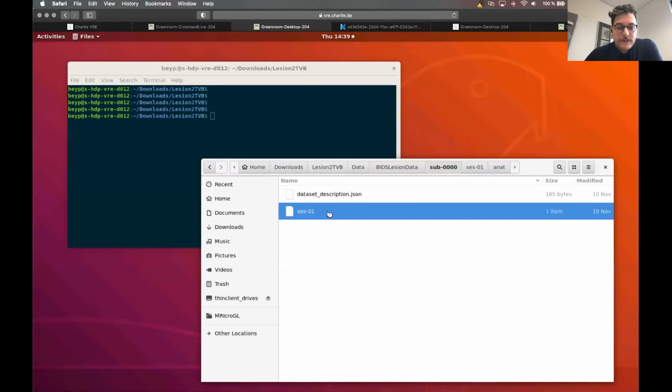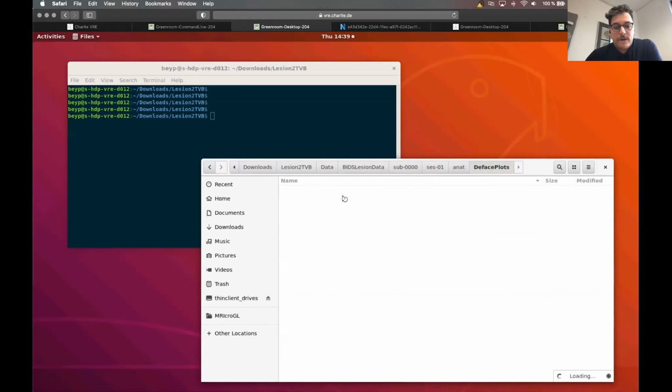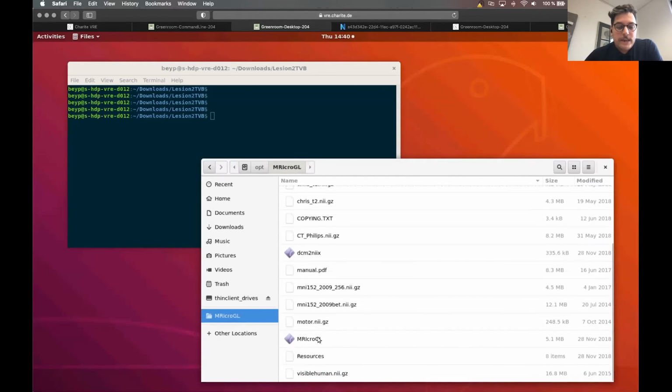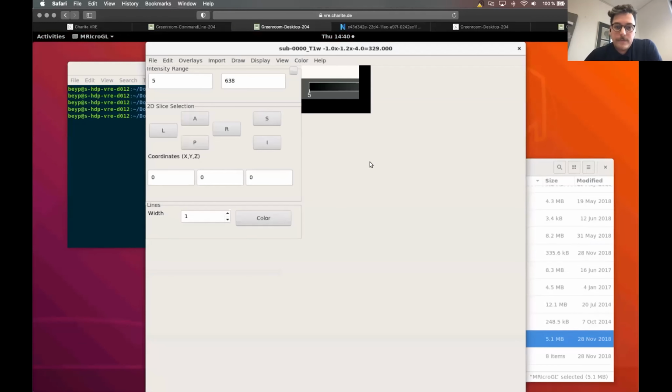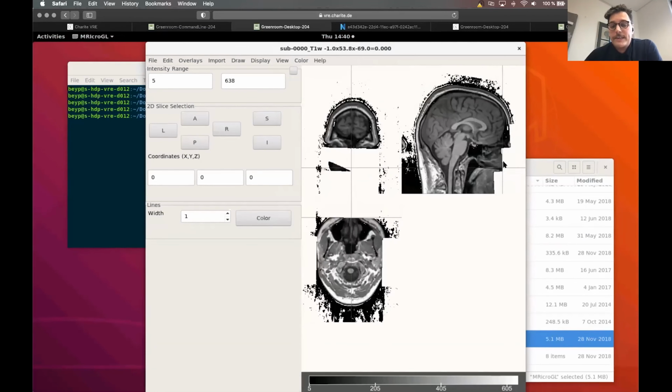We can check, for example, the data that we just created, and we see we have, for example, the defacing plots that our pipeline automatically created. No, it's still loading that. So we can either check those. Okay, just gave me a message. You can see my screen already, I think. We can check the created plots, or we can even use other software that we are able to install in this graphical user interface for the Workbench, for example, MicroGL, to take a look at the 3D NIfTI image that we want to inspect and see that our defacing pipeline actually performed to our expectations.